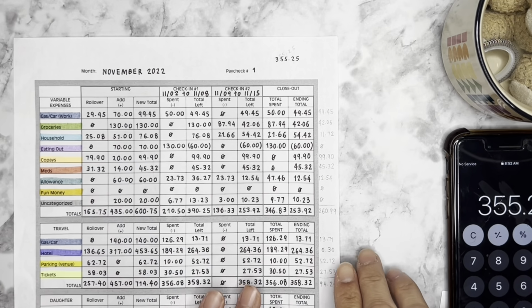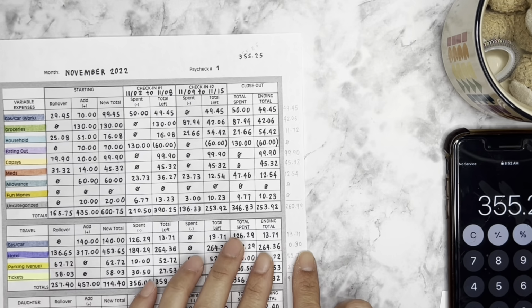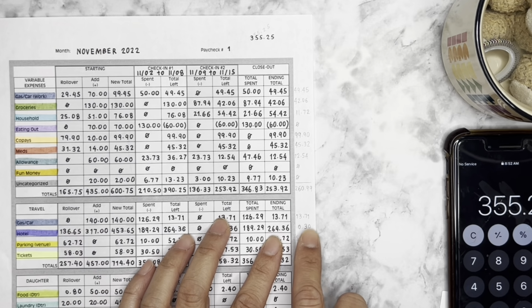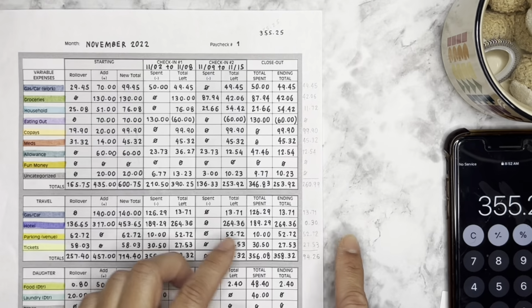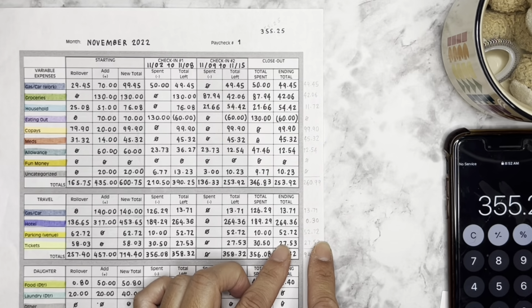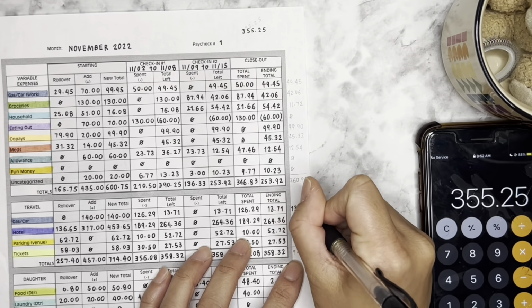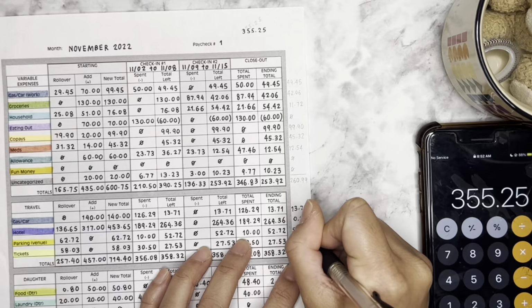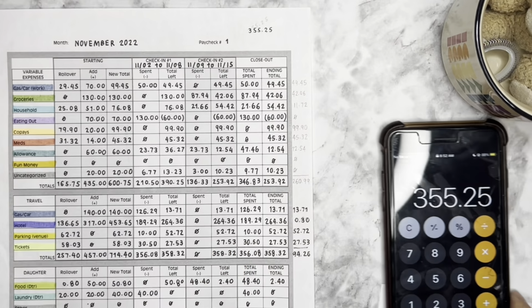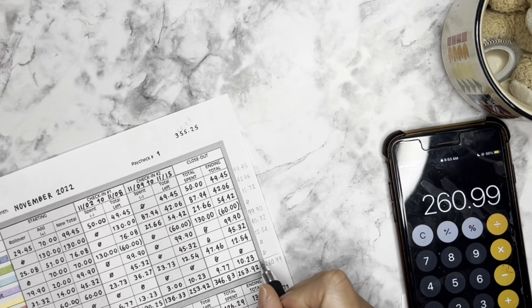And I usually start with the travel category because this is what's important to me. So this I kept at $13.71. I did not zero this out. So after all the payments that I made, I was left with 30 cents here. And then $52.72 was left for parking, $27.53 for tickets. So all in all, that was $94.26. So that leaves me with $260.99.